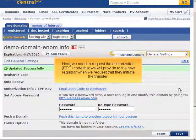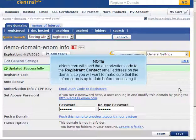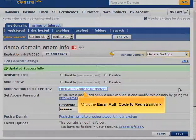Next, we need to request the authorization or EPP code that we will provide to the new registrar when we request that they initiate the transfer. Click the Email Auth Code to Registrant link.